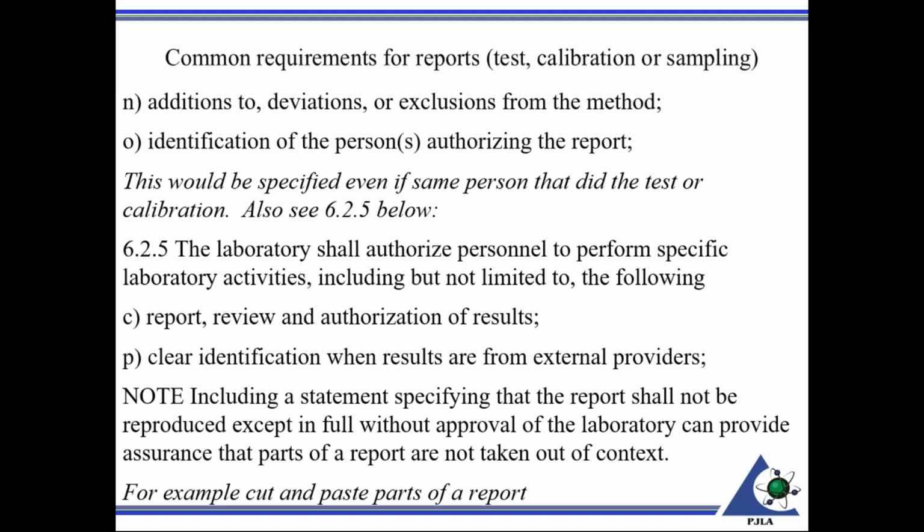P, identification when results are from external providers. So what we're referring to there is subcontractors. If you happen to subcontract the work that you're performing, it needs to be identified on the report that it was from a subcontractor. And earlier in the standard, under review of requests, tenders and contracts, that needs to be agreed to upfront by the customer. So this is assuming that agreement was captured.